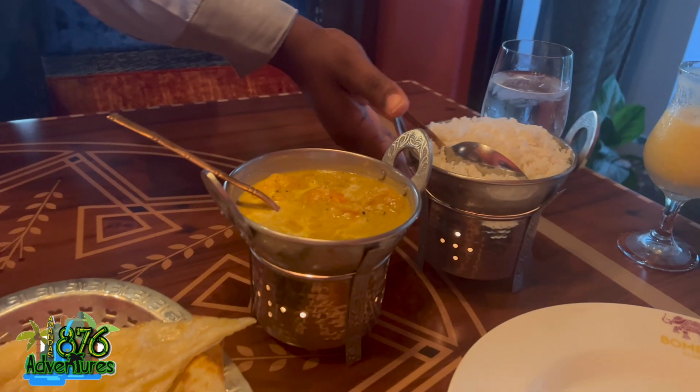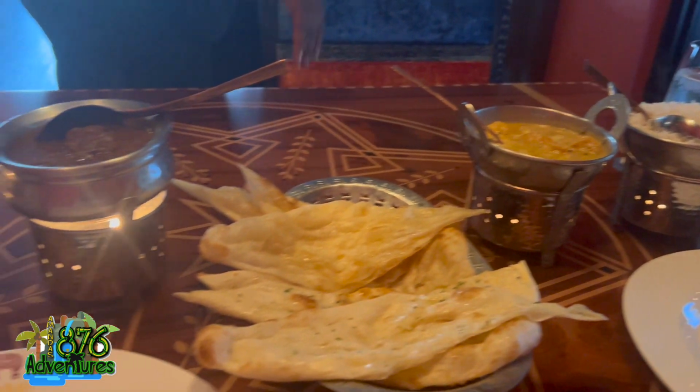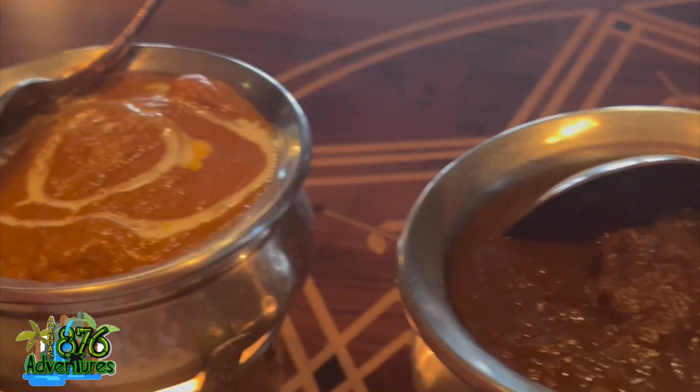I love Indian food because I love curry. And honestly, this was the best meal that we had at Sandals. And it was actually the first night that we had this for dinner.